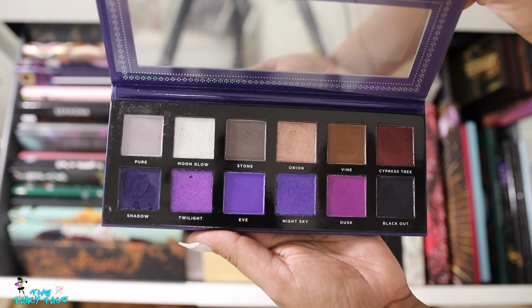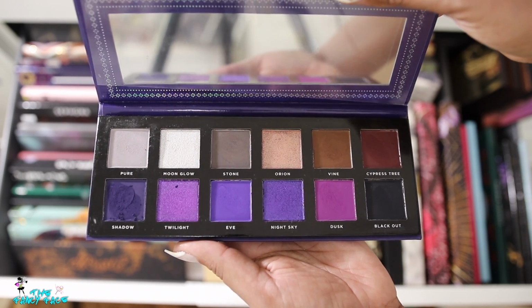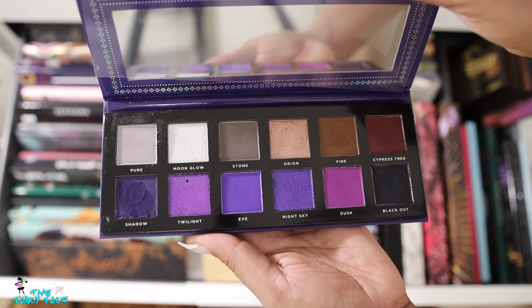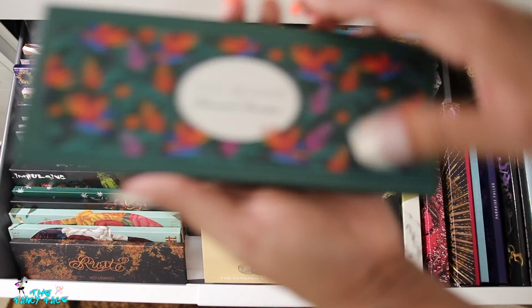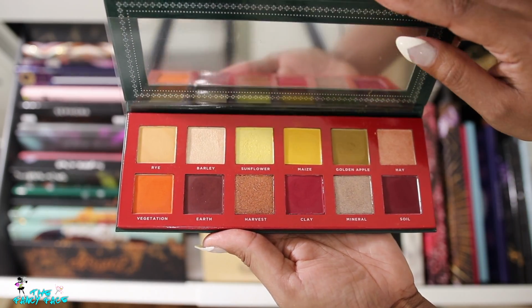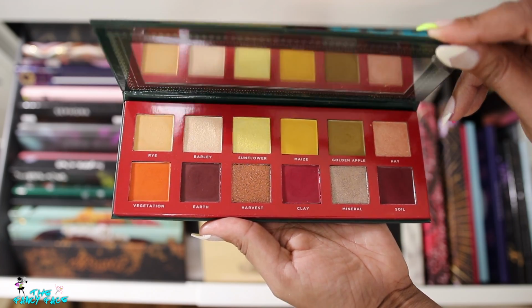Because, I mean, they make like 7. I can't be bothered. This one is really beautiful, the blues and purples. I'm not the biggest fan of purples, but these are really nice. And then we have the Classical Paradise. Really nice as well. This is more subdued, subtle shades.